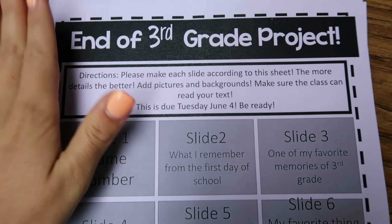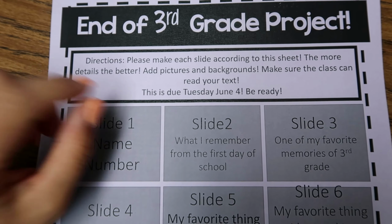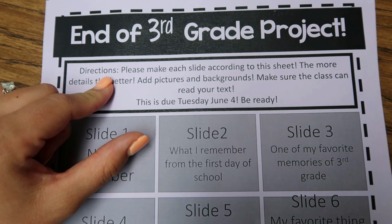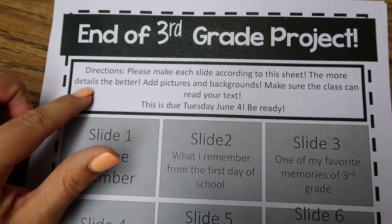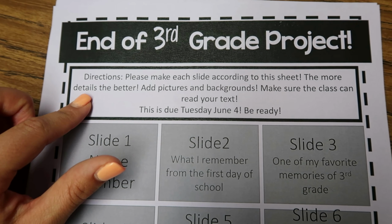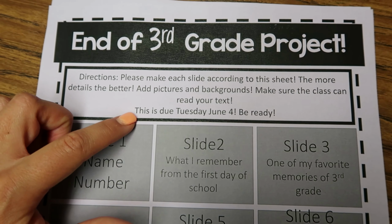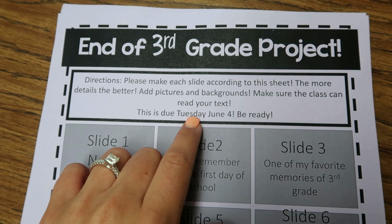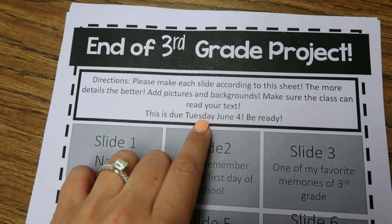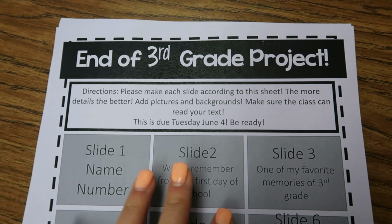All right, here's our 3rd grade project, like outline, graphic organizer. So I just put on the directions to please make each slide according to this sheet. The more details, the better. Add pictures and backgrounds. Make sure the class can read your text. And this is due Tuesday, June 4th. Be ready. This is the due date. This is when we're gonna start presenting. And this is the 3rd to last day of school, and usually they take all day.